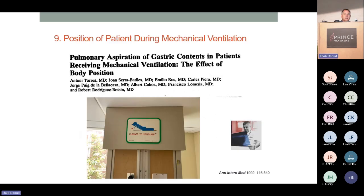Ninth on my list then is in general attention to the positioning of the patient during mechanical ventilation. Again, this is something you could do with the MA1 because it has nothing to do with the ventilator itself. It's how we manage the patient. First would be the notion in the early 90s that was shown in several studies that pulmonary aspiration of gastric contents in patients receiving mechanical ventilation was probably lessened to some degree if we elevated the head of the bed to 30 degrees or so.